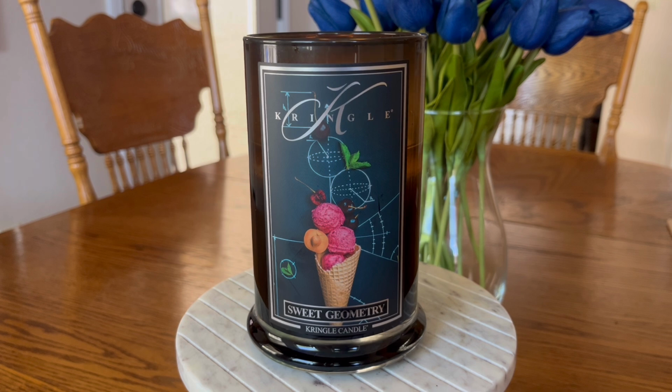Sugar cane, vanilla sugar, sweet musk. Again, musk is oftentimes used in there to help with the throw, to add kind of a perfumey element, although this candle is not perfumey at all. This is a very nice summer light gourmand type of fragrance, but not gourmand in the sense of a bakery scent. I feel like this is Kringle's take on trying to do a cherry ice cream type of flavor. It's not overly creamy, so I guess I should rephrase that. It's not really ice cream.